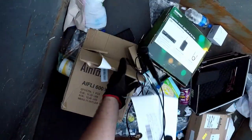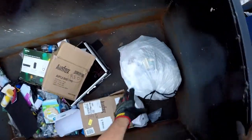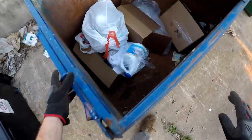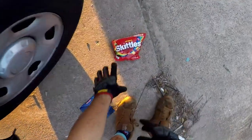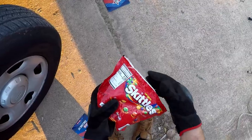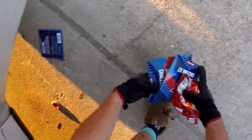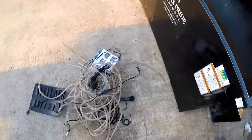Wire. Another microphone. Get some wicked cool shades. Oh, the power cord. All right. Stuff. Oh, look at that. It's a whole bag of Skittles. Is it open? Oh, it's open. We'll do them a favor. Throw it in the trash for them. Get our stuff.